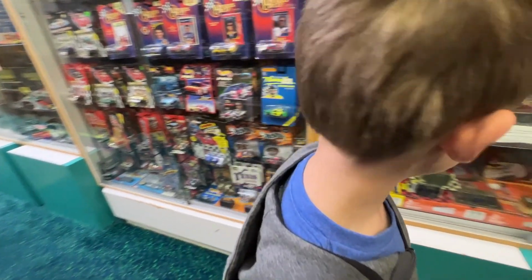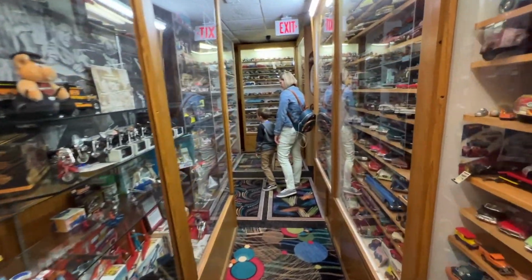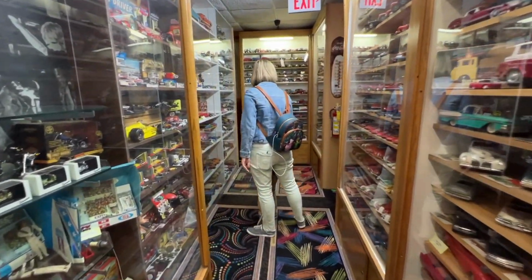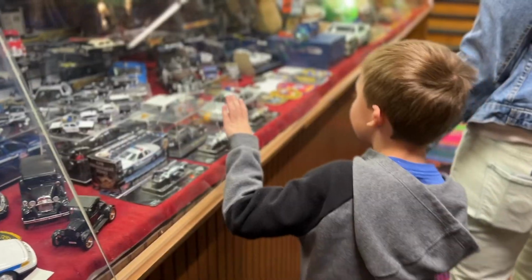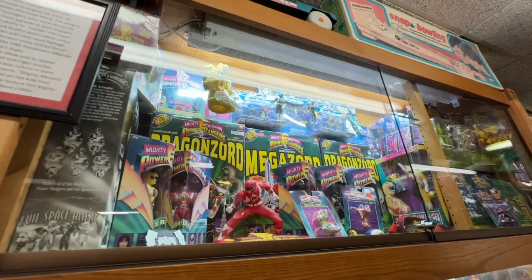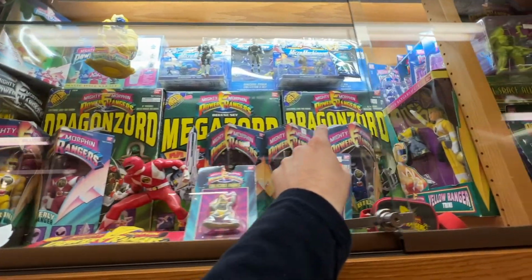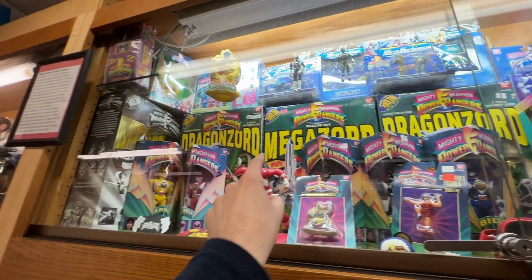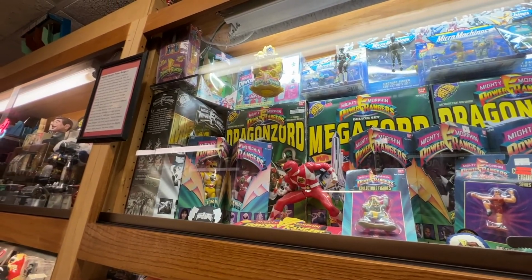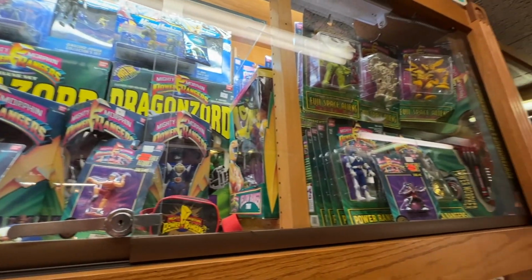Cool. Wow. I got the Megazord, and I'm pretty sure I got the Dragon Zord too. Somewhere I got all this stuff. Wow. Now it's in a museum.